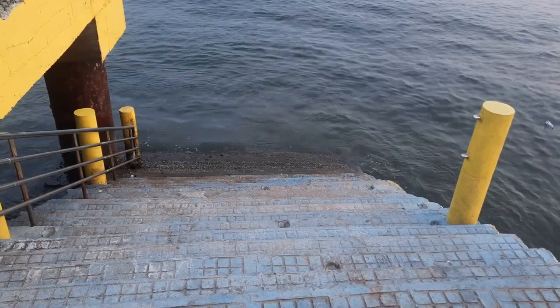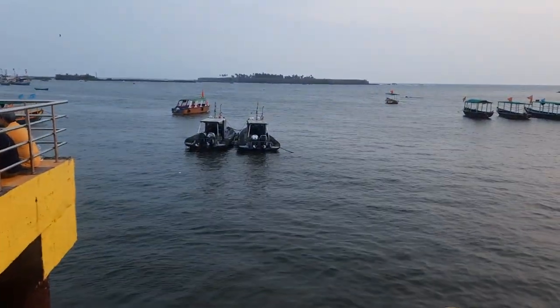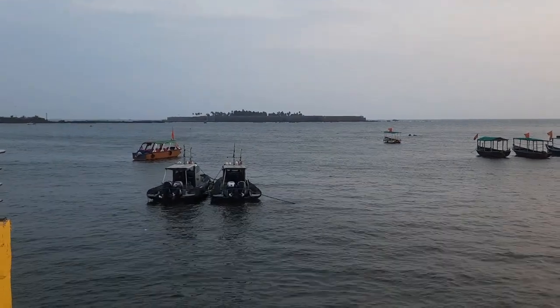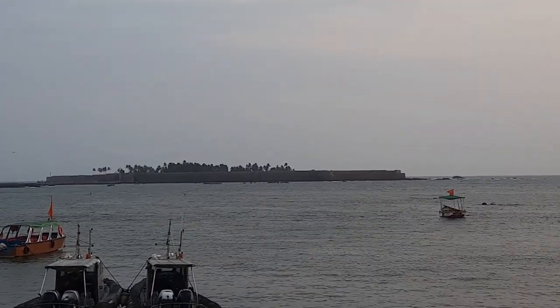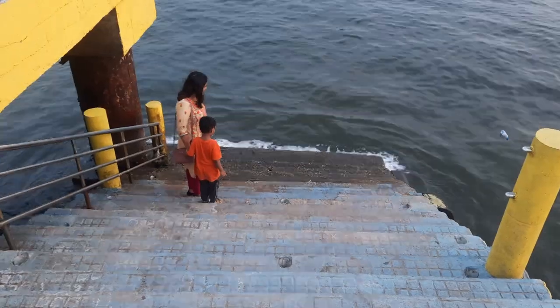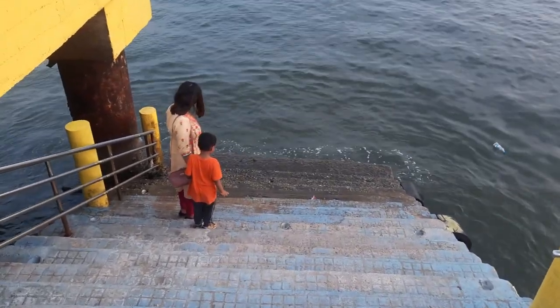You can actually go up to the water. And this is the Sindhudurg fort. Malvan Panyamade Killa Shivaji Atkisa Shilla. Ashok is trying it.